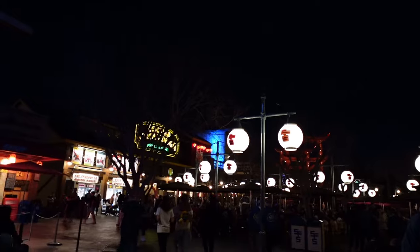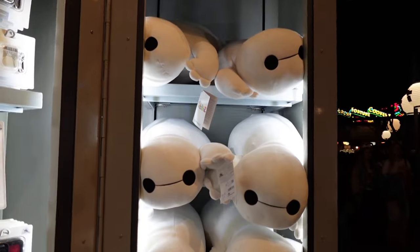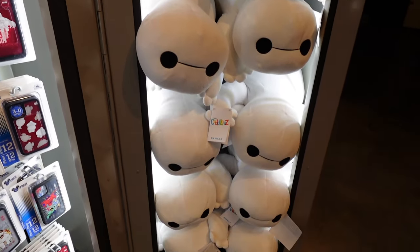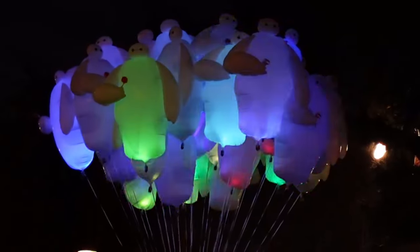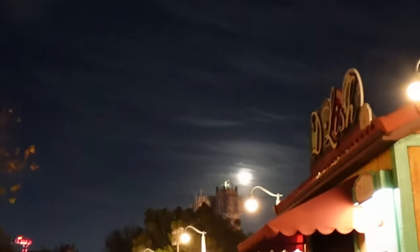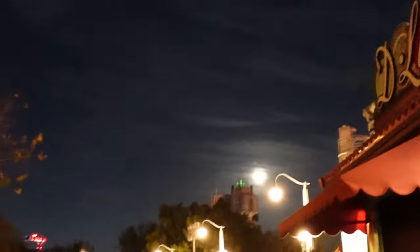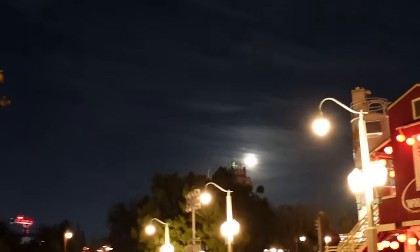Beautiful here with all the lights and everything. Now I think we're actually gonna head towards San Francisco Square and then from there just head out. Let's go to San Francisco Square. Shining so brightly over Guardians, and it looks so nice in person. I wish this camera was able to pick this up because it truly is just so beautiful.